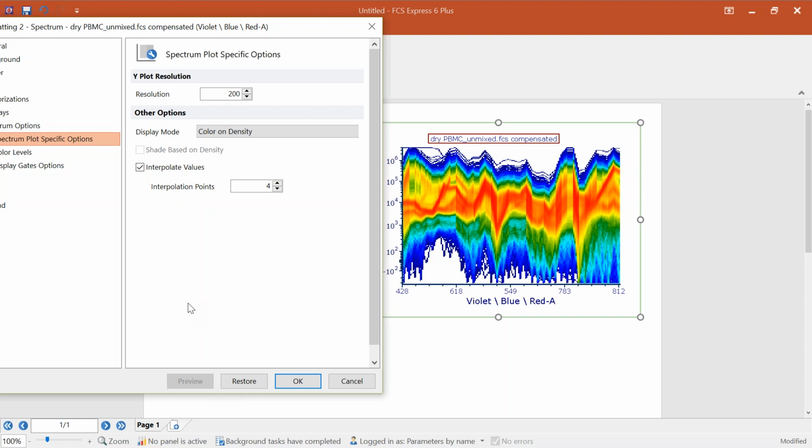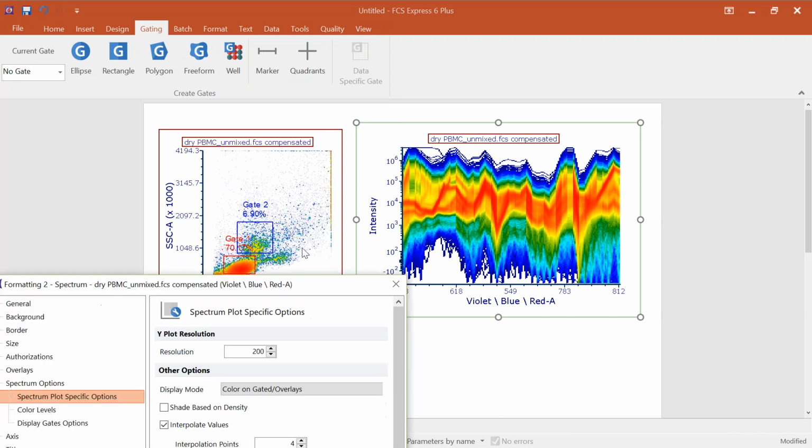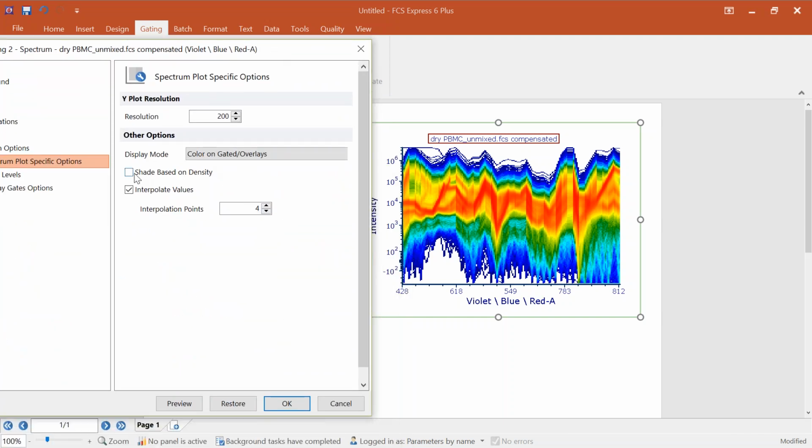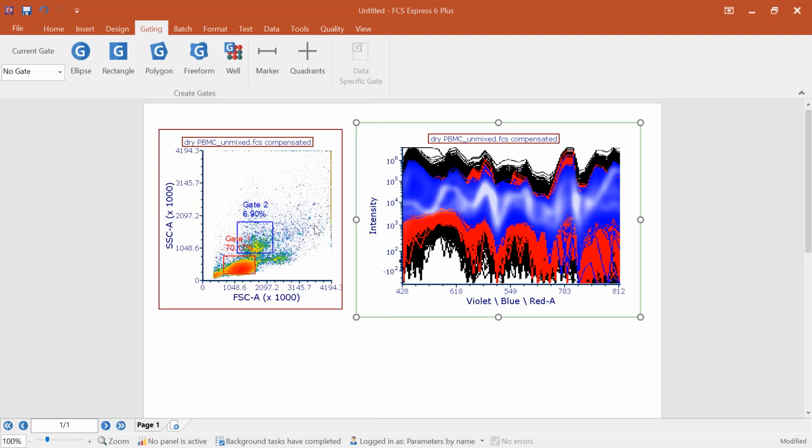Now, density plots are just one visualization of many for these spectral plots. If we choose this drop down here and say color on gated overlays, what we're going to see is that the colors that are associated with these gates over here on the left-hand plot are going to be backgated onto the spectral plot. And I'll also include a shade based on density, so that way we have backgating information and density information. So when I click OK here, you can see that the spectral characteristics for gate 2, which is in blue, are appearing in blue, and the spectral characteristics for gate 1, which is red, are appearing in red, and everything else is in black.